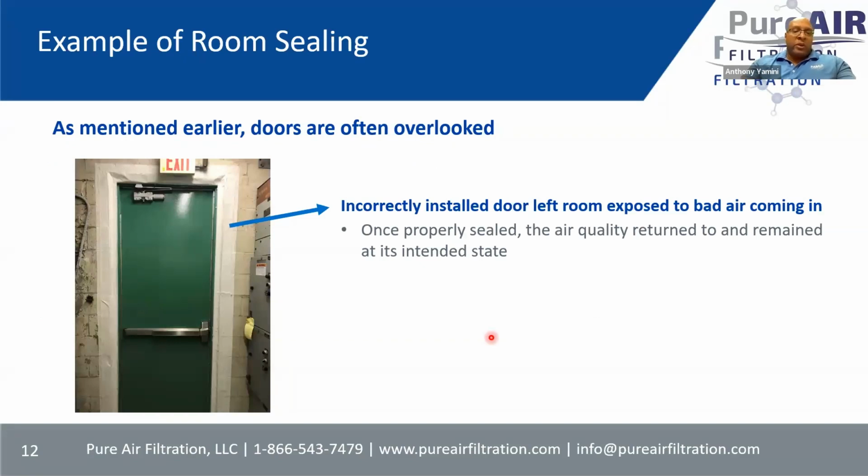Again, as I mentioned earlier, doors are often overlooked. It's very important to ensure that the doors are properly sealed, and make sure that any door sweeps and closures let the door close completely, because that's probably one of the most common areas for leakage and bypass. But once that door is properly sealed, the air quality should return and remain in its intended state.